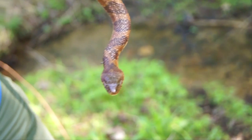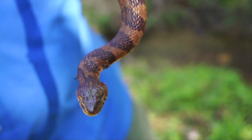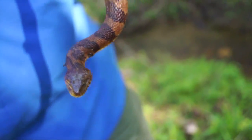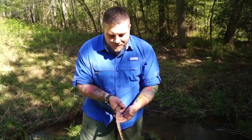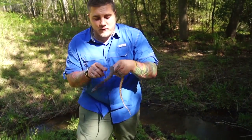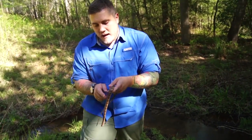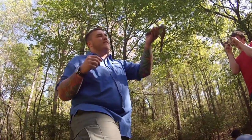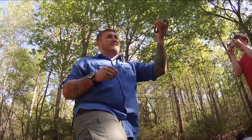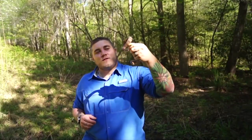His eyes, for example, are oriented more towards the top of his head because he's an aquatic predator. So his eyes need to be oriented more towards the top so he can see out of the water. His scales are keeled. They're a little bit tougher scales, and it helps him to move through the water better. His tail is not really flattened out or anything, so he's not like a sea snake. He's a water snake.